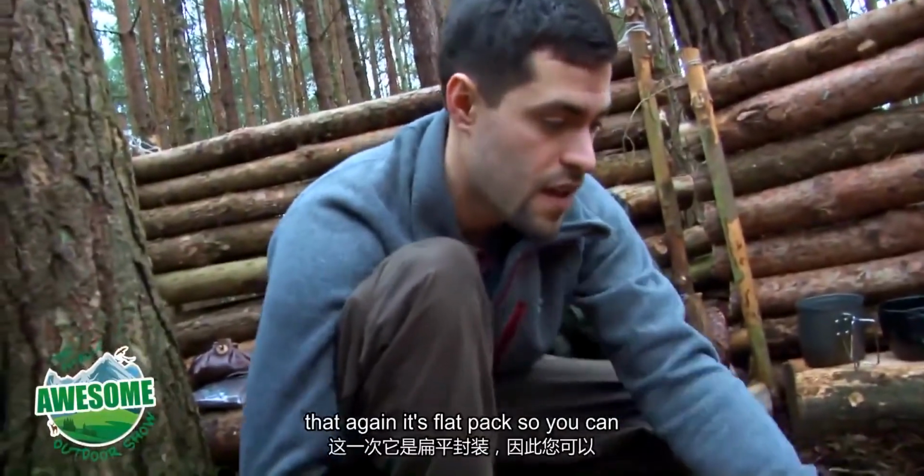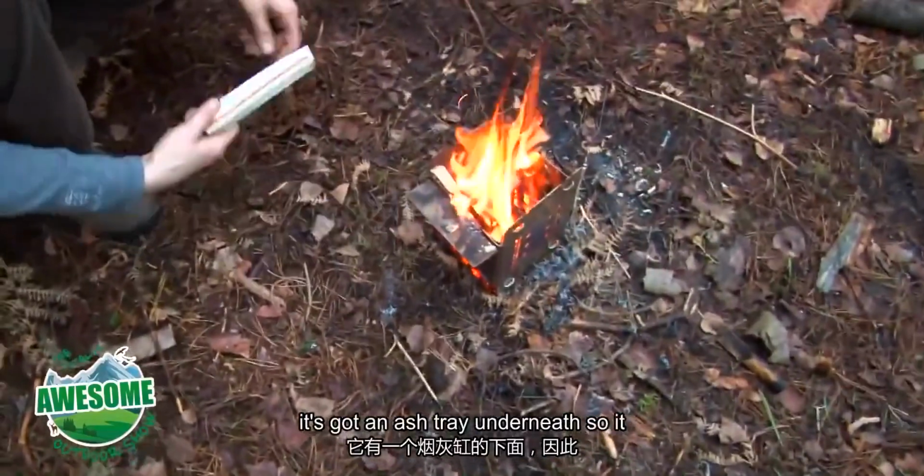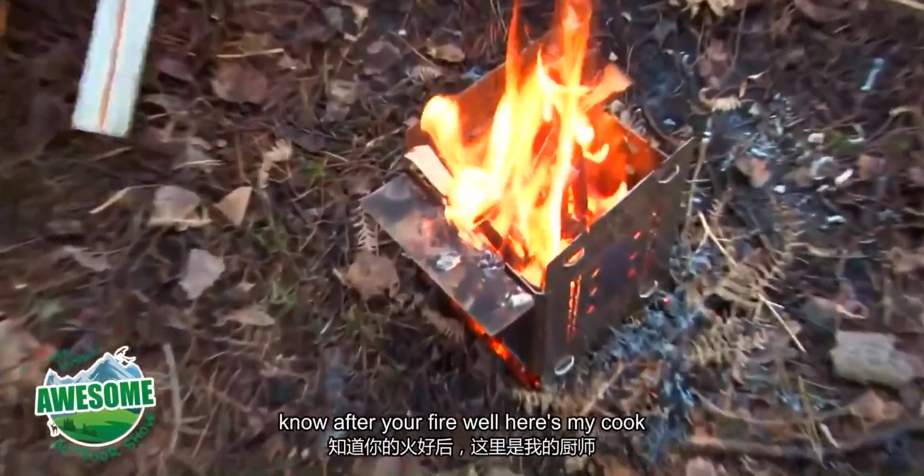Great little stove that. Again, it's flat packed, so you can pack it in really flat. And it's got an ashtray underneath, so it saves actually having to clean up after your fire.